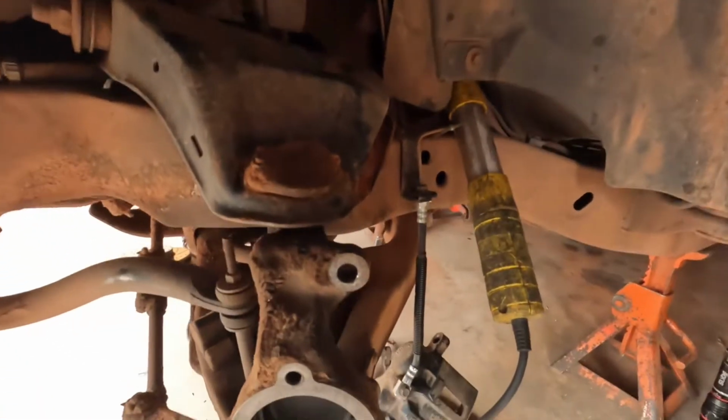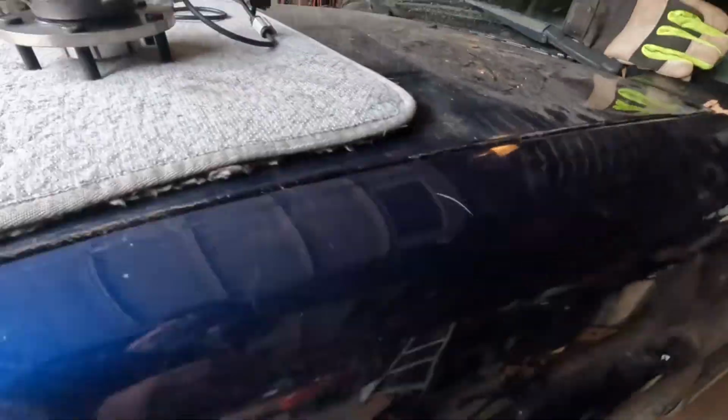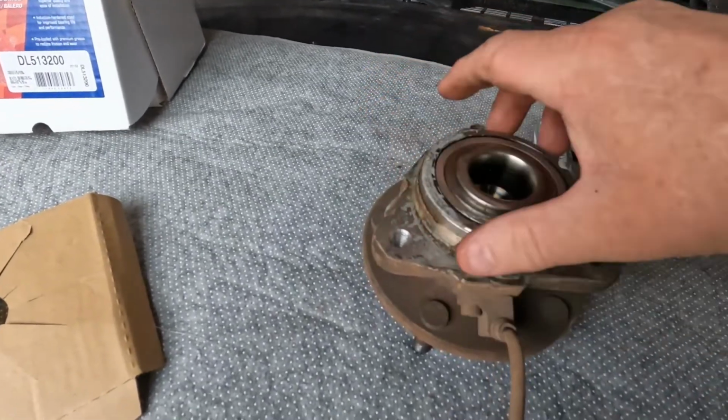Okay, I got the new bearing. I'm going to show you what the hub looks like, and we'll go from here. Here is where the hub mounts. That's where the bearing sits, right in here. I did want to show you another thing. Here's my old bearing. All right. You guys can see all that silicone on here.